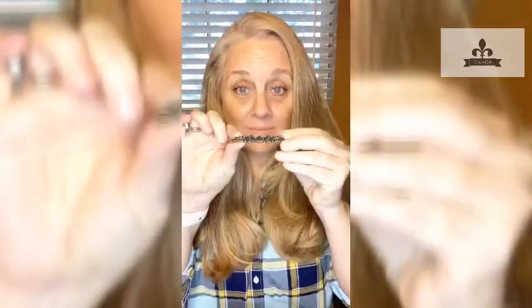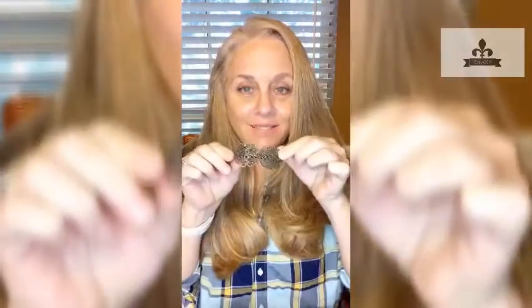So this is the one I just took out. Isn't that pretty? It's got a little clip, but it's not just that one. It's this one too. Pretty little rose. They're all sort of antique-y looking without actually being antique. And it just keeps going. Look at this. Do you know how many are in here? 14. 14 pieces of barrettes.